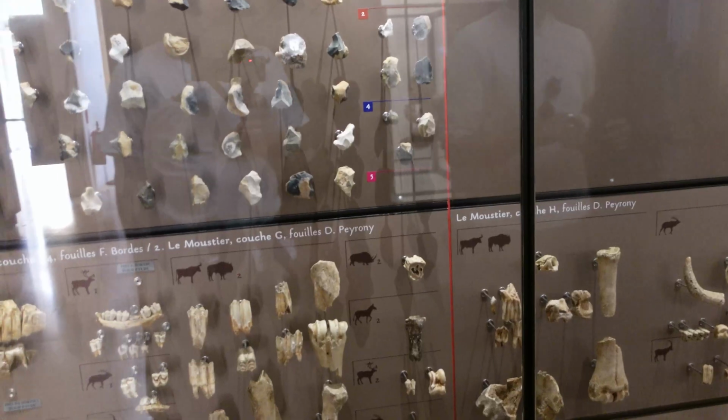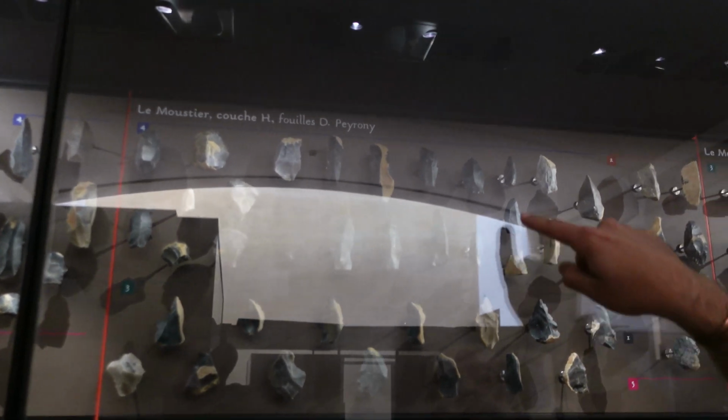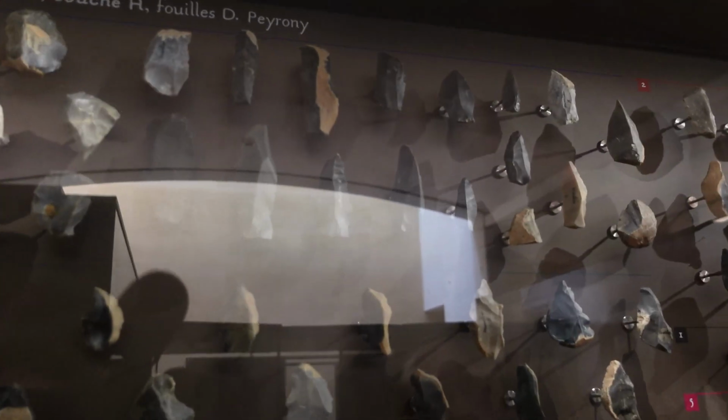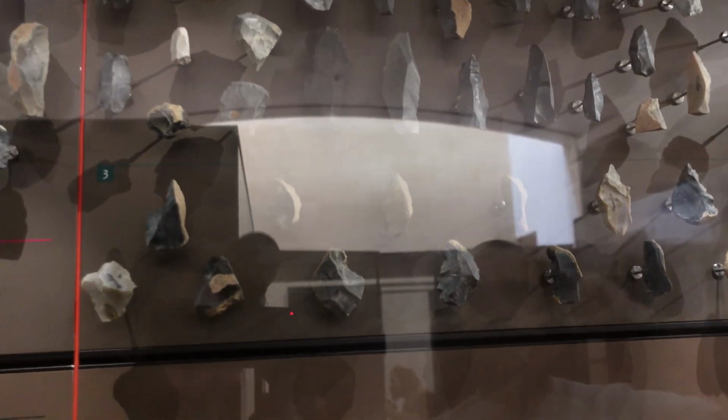Sure. And you see these big, long, pointy boys? Yep. That's exactly the kind of industry that I'm here working on. So in the lab, this is what I'm working on, also from the Musée, but from the new excavations.